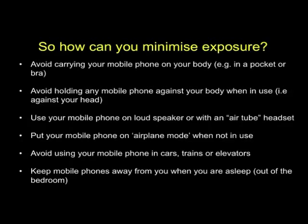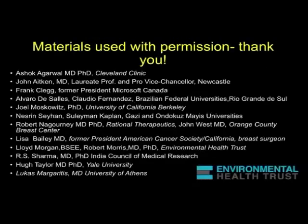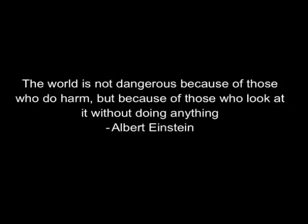Now, it takes a village to do a lot of things. These are some of the people whose materials I've used today with their permission, and I can't read this list to you, but I want you to know that I feel really honored to be working with some of the most talented people in the world on this issue. And they have given me permission to share these materials with you. And I leave you with this thought from Albert Einstein. The world is not dangerous because of those who do harm, but because of those who look at it without doing anything. So, thank you.